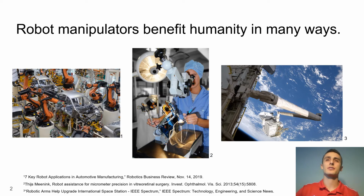Robot manipulators, which consist of a series of articulated joints, can be helpful to humans in many ways. In particular, they can do tasks that are too dangerous or repetitive for humans. As an example, the image on the left shows robot manipulators in a factory performing welding and fabrication processes on cars. Manipulators can be beneficial to humanity in many other ways.